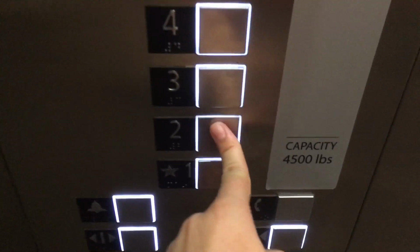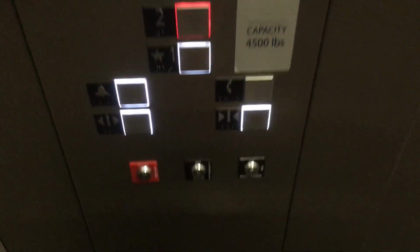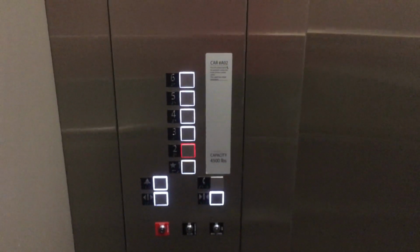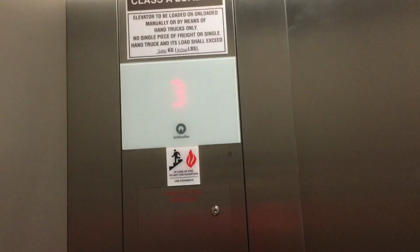We're going to go back down to 2. ADA phone, car number A02. There's your indicator. Class A loading for freight elevator. Very tall elevator, basic cab. Yeah, this may be a first. A 5500 next to a 3300, which is very interesting. Here, back at 2.